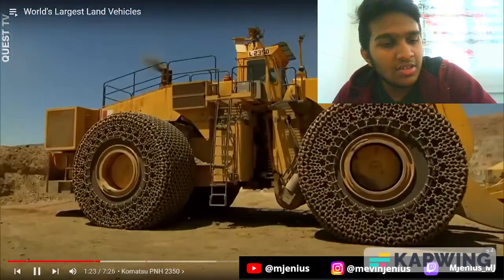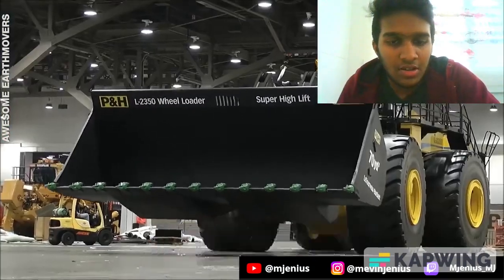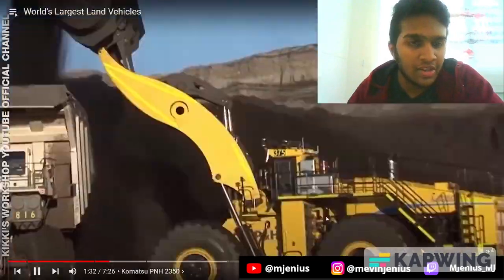L2350. This massive dirt-moving machine is listed in the Guinness Book of World Records as the world's largest wheel loader. And it's designed to load giant haul trucks like the Belaz.